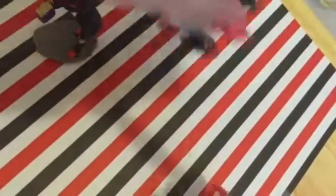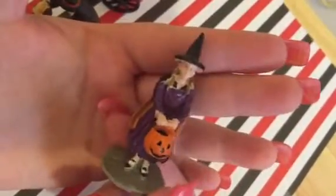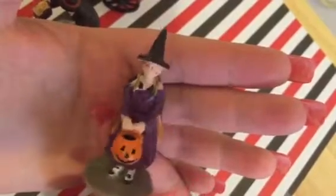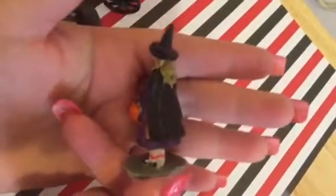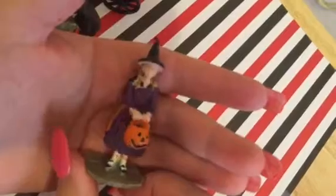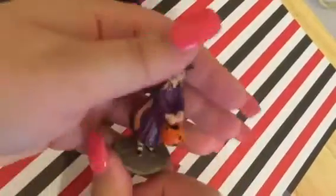Alright, the first piece that I took out was this witch. Again, it's just a little small girl dressed up as a witch going trick-or-treating or going to like a festival or festa, something that has to do with Halloween, you know. This is the back of it. This was $9.99. Again, use your coupons for any purchases from Michael's that have to do with SpookyTown because they are expensive. So these are new.